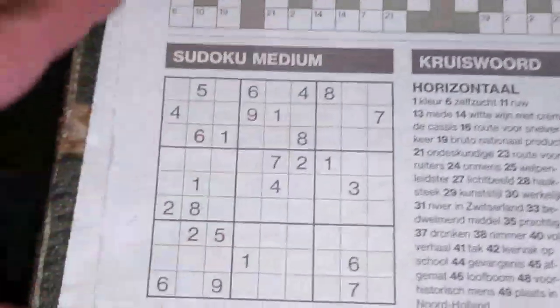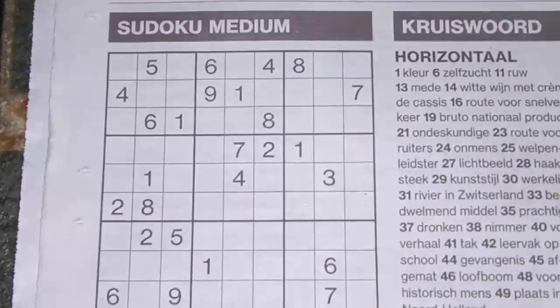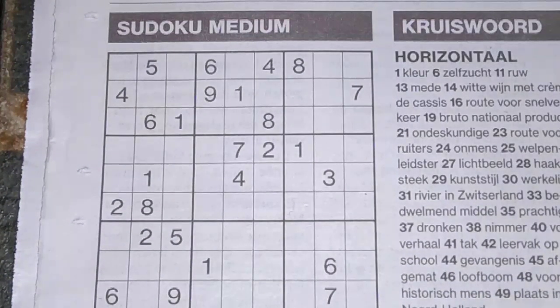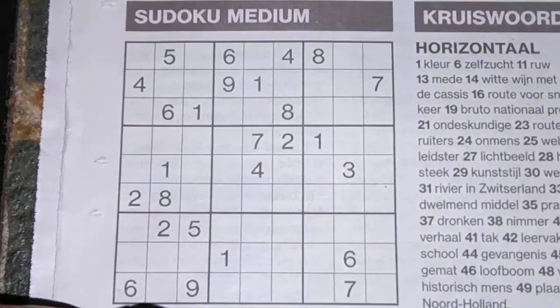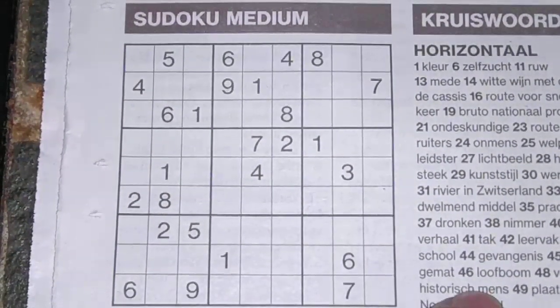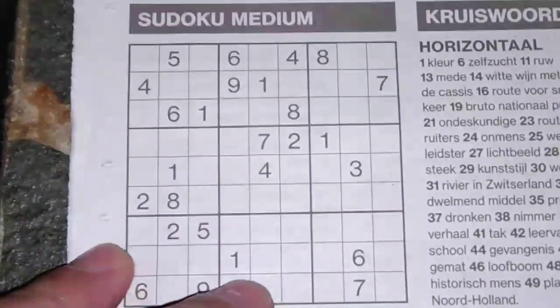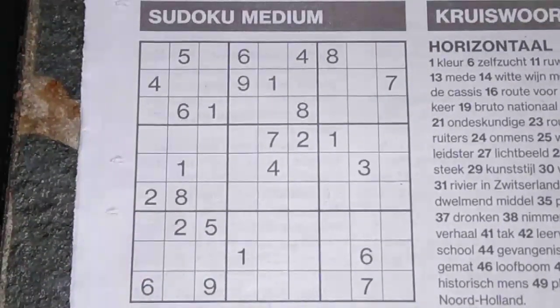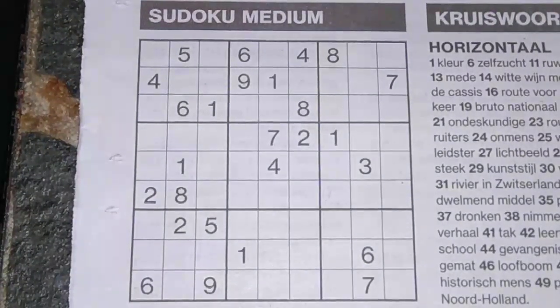We have only one regular Sudoku, a medium Sudoku, but in this newspaper there is also an additional 5 or 6 extra Sudokus. But first, high priority, we will first solve the medium Sudoku. So let's get started.